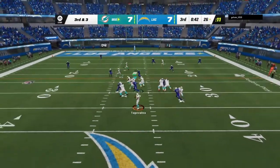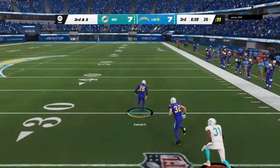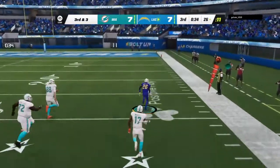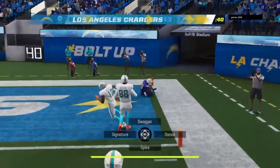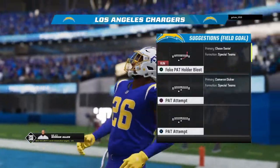Throwing now is Tagovailoa. And he's going to be intercepted a 3rd time. Picked off by Asante Samuel Jr. And now off to the races down the right side. And he brings this one back. It's a pick 6 and a Charger TD.